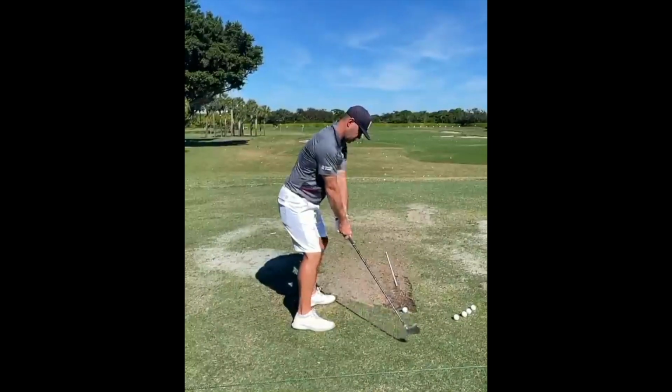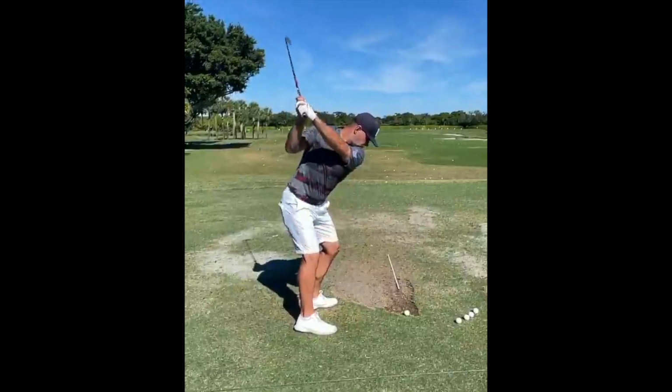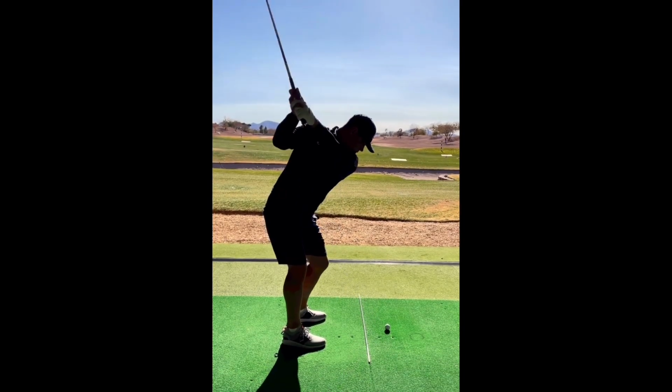So again, nice outside takeaway. The club face is a little bit outside the hands. Wrists stay passive, maybe a little bit of flex. Right there, the hinge. And then that hip rotation really creates a lot of energy, and then the hands and the club head lag behind that.